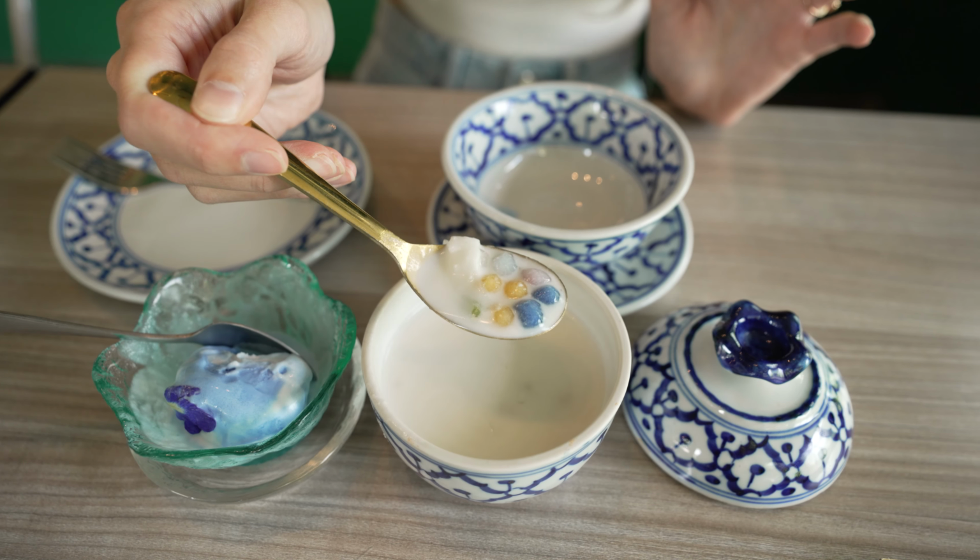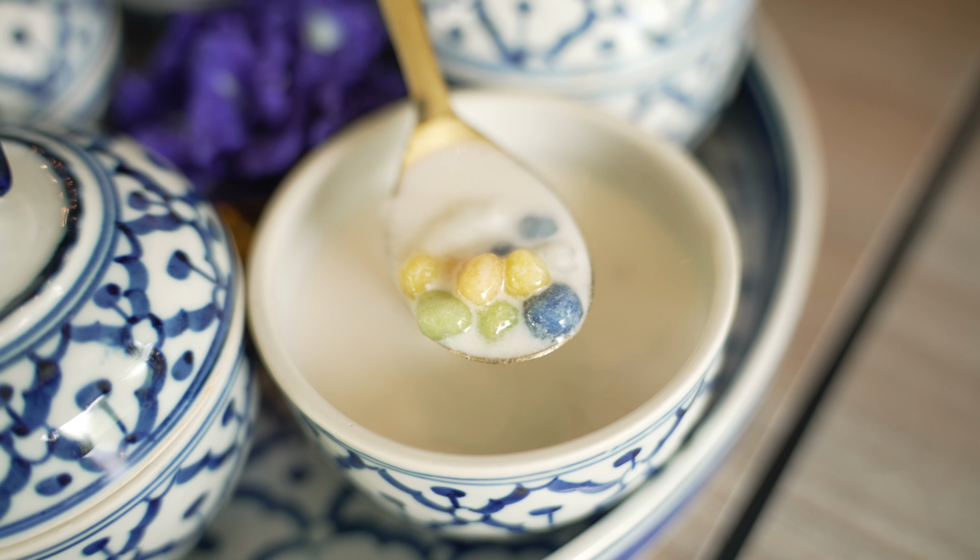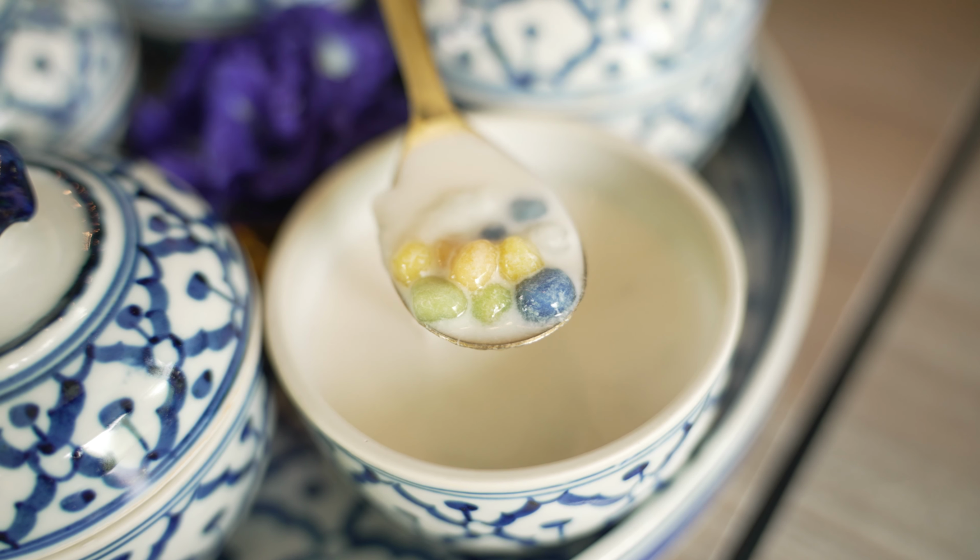The coconut is really strong and delicious because obviously coconut milk and then there's coconut chunks in there. The pea flour balls themselves are really, really plain. Can't really taste anything. I just sort of taste coconut and then flour balls.